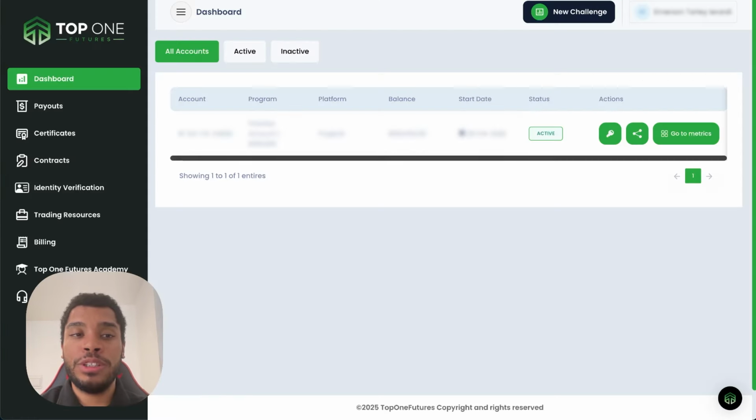So I'm currently inside my Top 1 Future account, and as you can see, the user interface is pretty minimalistic and intuitive. The first thing that you're gonna see is a summary of all your accounts. Here I can see all the accounts that I currently have with Top 1 Future, and I can sort them between active and inactive. Here on the left side, I have a navigation menu that allows me to move around inside the Top 1 Future backend. As you can see, I have the option to request a payout and to see all the payouts that I've received. I can request a certificate of a payout that, as I showed you, you can then go on the Discord server and share.